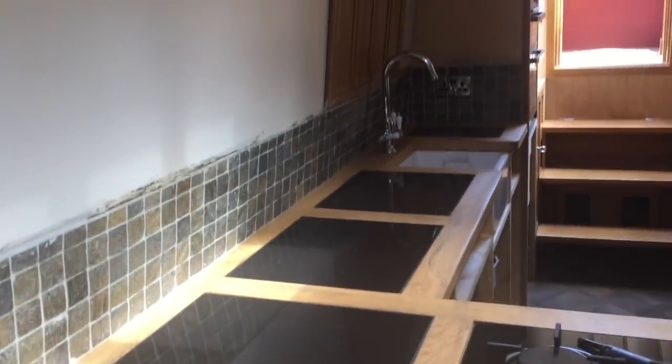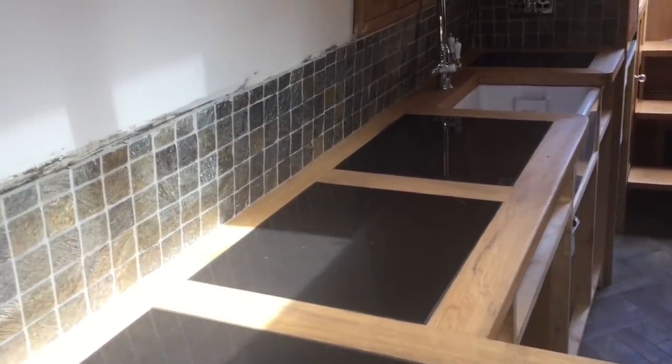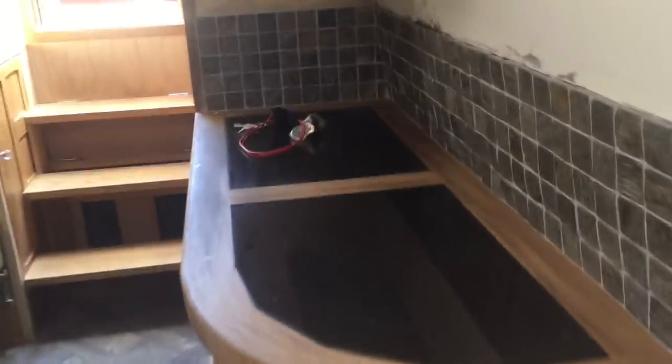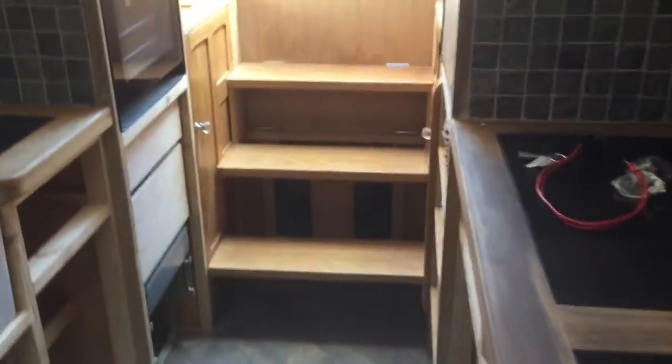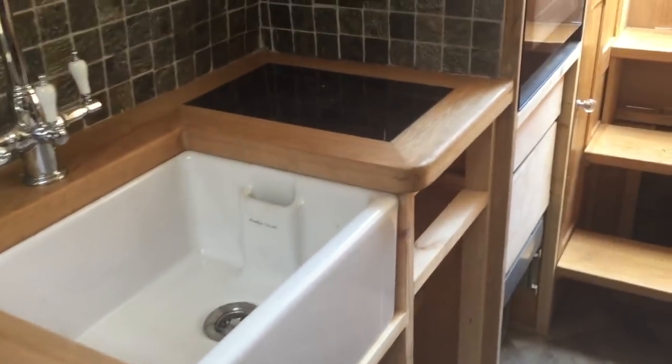Kitchen tops are all in. I grouted them up this morning. I'm going to have to sand back the woodwork again and refinish that because the black grout gets everywhere. But can't be helped, it's all part of the job. Yeah, I've taken all the drawers and all the drawer fronts, they're all going home, so I'll get them painted up back in Dorset.